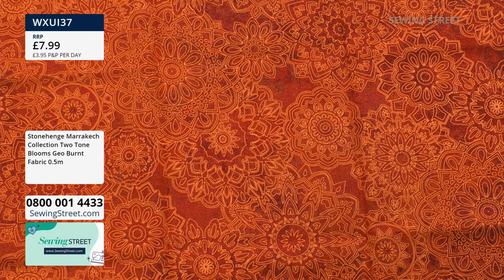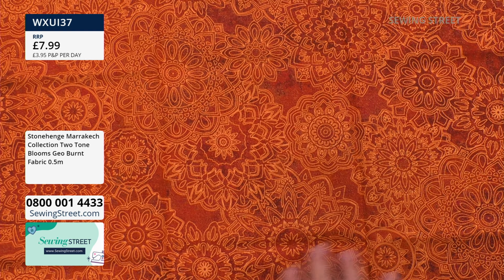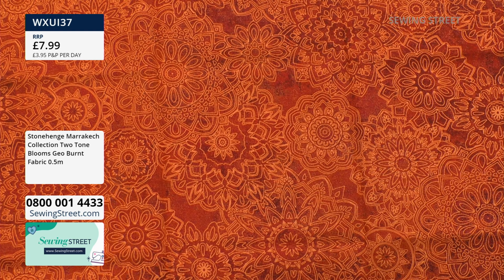Beautiful, that is like a burnt, what are they called? Oh, burnt fabric. It's not been burnt. It's two-tone blooms in geo burnt. $7.99, the half a metre. 100% cotton, 44 inches wide, machine washable, quilting weight, dressmaking weight.